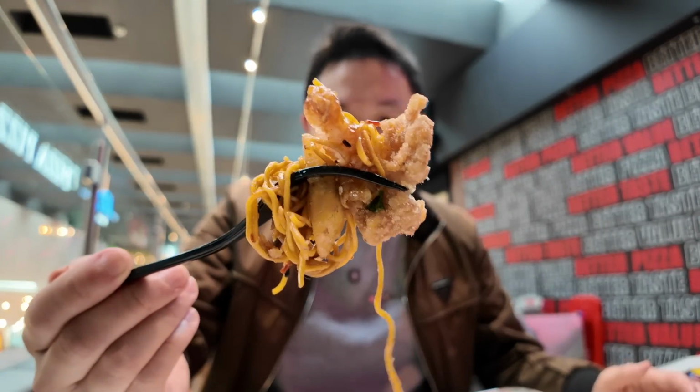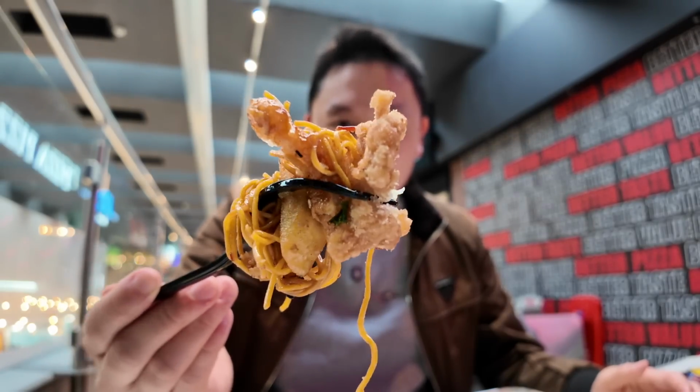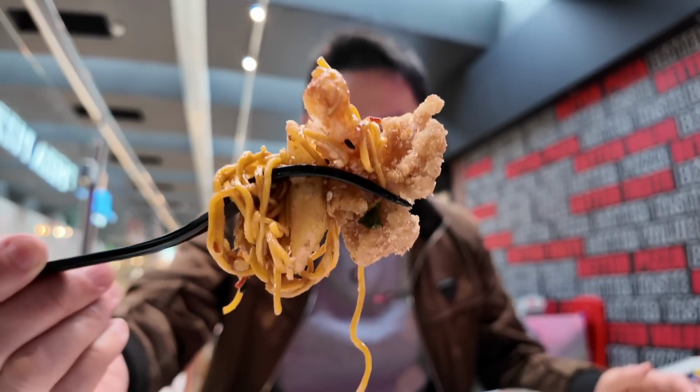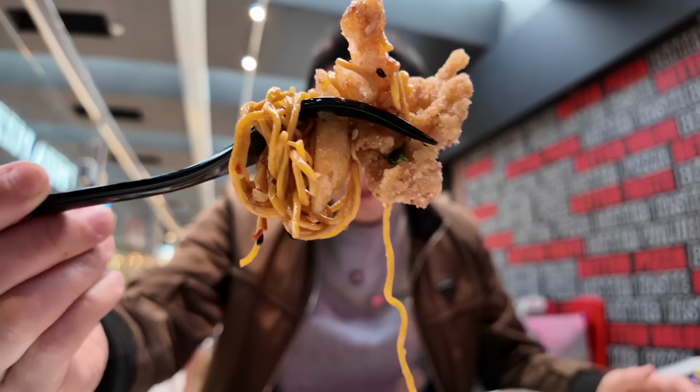Okay, so they did tell me that box number 3 was the most popular, and I can see why, because everything in it is delicious. And I've got the ultimate combo bite of box number 3. I've got the salt and pepper chicken, the sweet glazed battered prawns, you've got the salt and pepper chips, and the fried noodles. Here it goes.